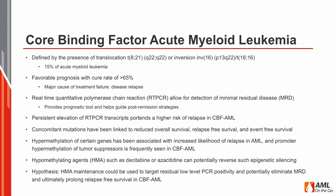What is known is that hypermethylation of certain genes when patients are in remission has been associated with increased likelihood of relapse in AML. Promoter hypermethylation of tumor suppressors is frequently seen in core binding factor AML. It is hypothesized that hypomethylating agents such as decitabine or azacitidine can potentially reverse such epigenetic silencing. Significant survival improvement has not yet been shown with an HMA maintenance strategy, but certainly clinical benefit has been observed. The use of MRD-directed HMA maintenance therapy has not been extensively explored.